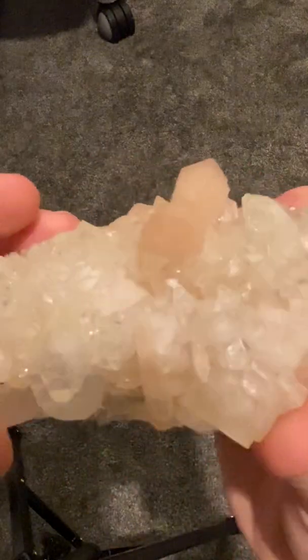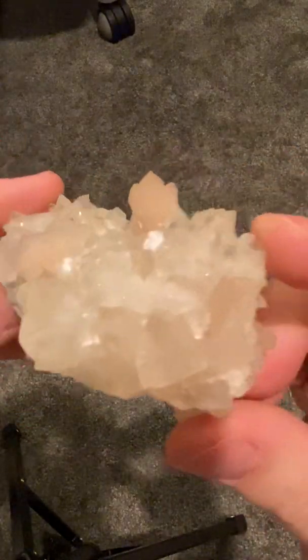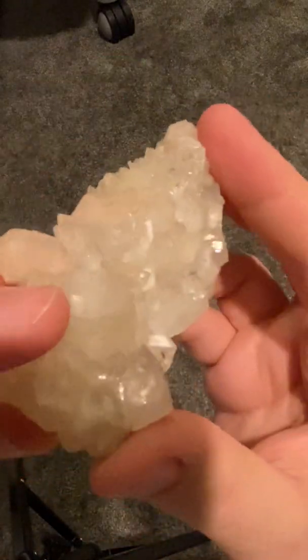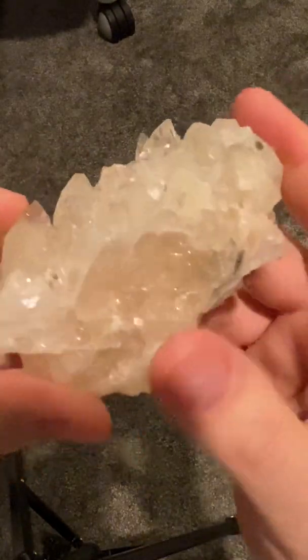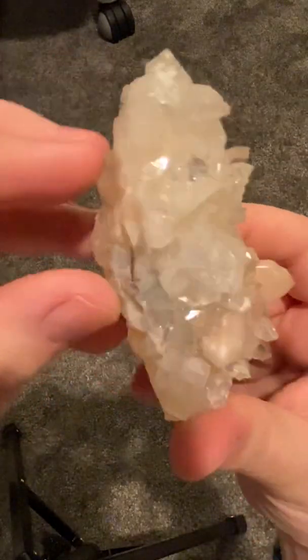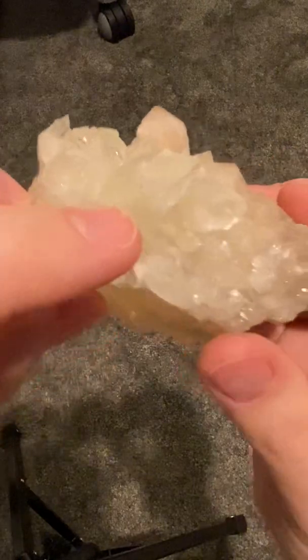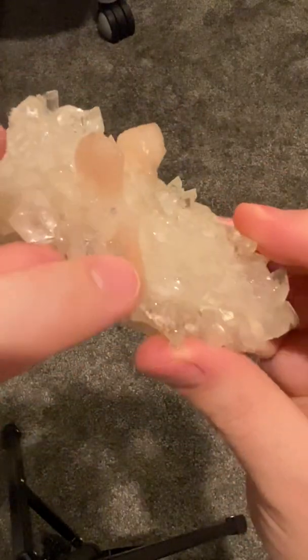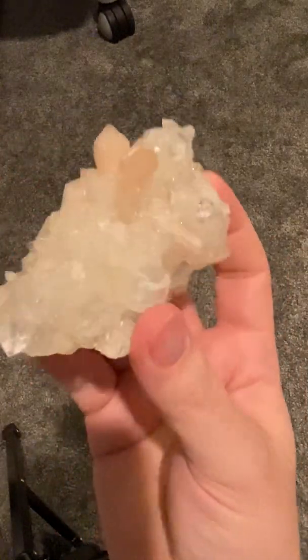Really nice size too. There's the peach color there. Absolutely clear, but everywhere you look there's points everywhere. Here's a point. The camera does not do justice of what it looks and feels like. Points everywhere. It's crazy. This was mined back in the 80s and they kept it for so long. I love the peach color there. So, wonderful piece of apophyllite.